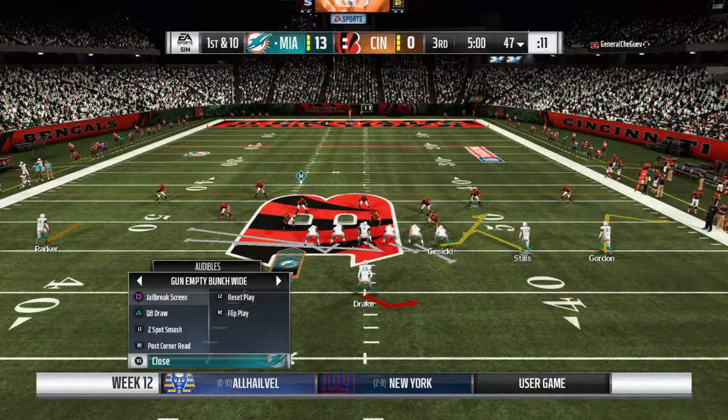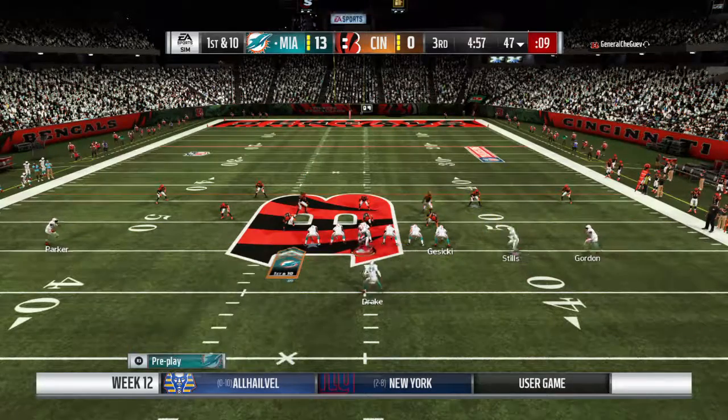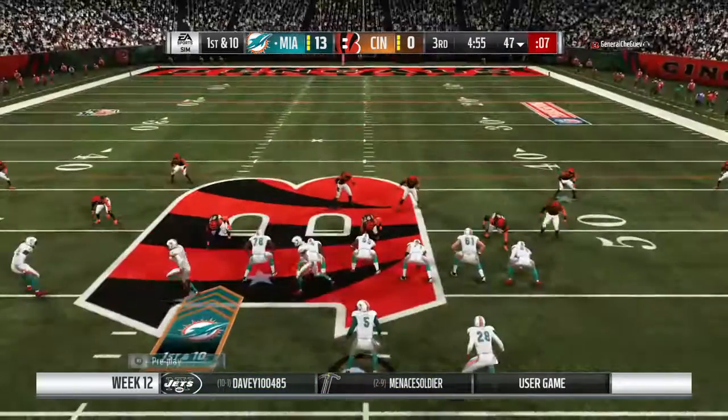Set! Blue 90! Blue 90! All right, now, lucky 56.